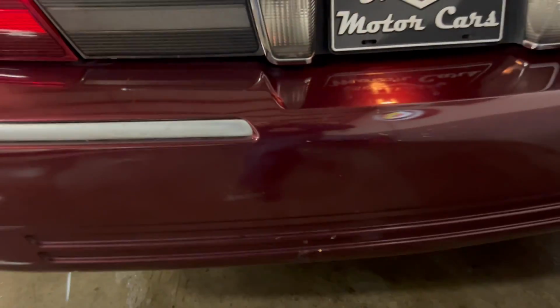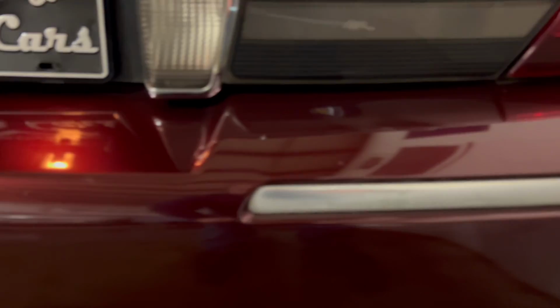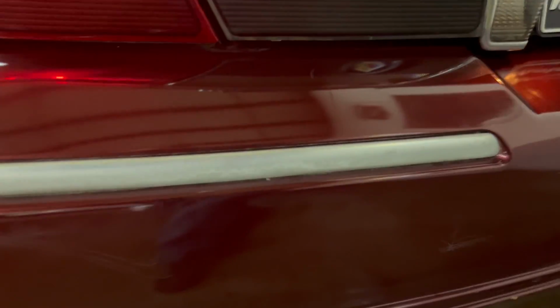The other thing, like I said, bumper covers have some nicks and chips and scratches. And I'll show you that. This side over here, I'll show you that side when it's turning around. But a couple little ones in the middle here. One down there, a little scratch there. You know, just some random stuff throughout.